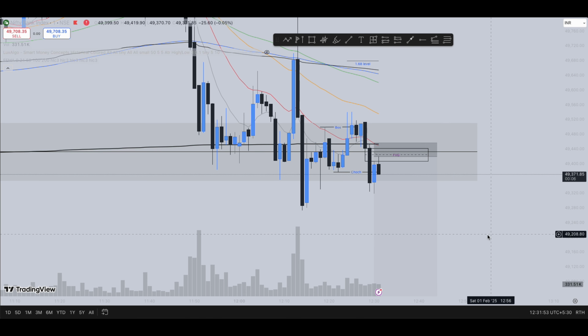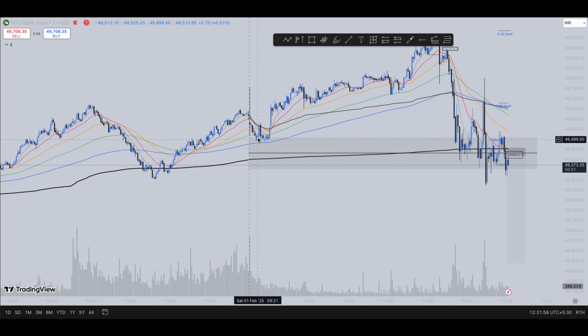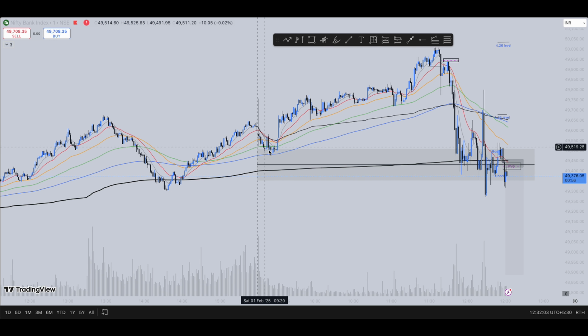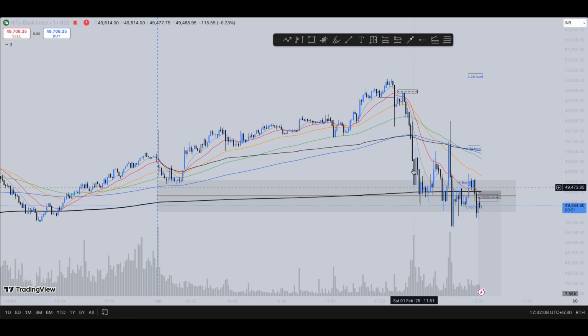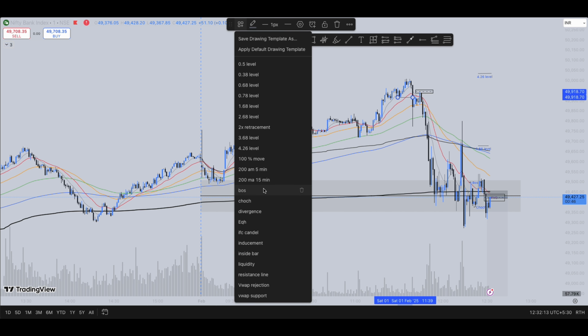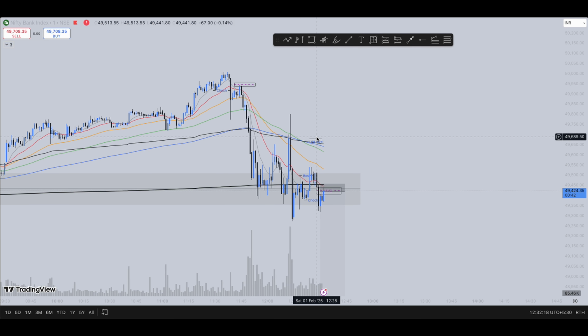Good afternoon, guys. You can see clearly today is budget day, and here the market took support from this 200 moving average as well as this pivot support, and the market rallied upwards. And you can see here that the market clearly broke towards the downside. You could have taken a short position over here. This is the chalk. So let's keep this aside.